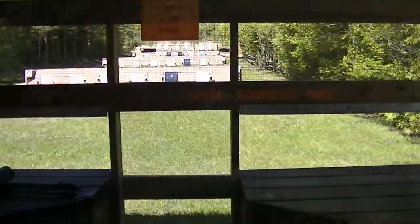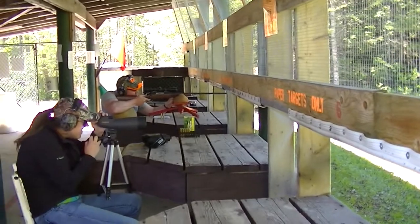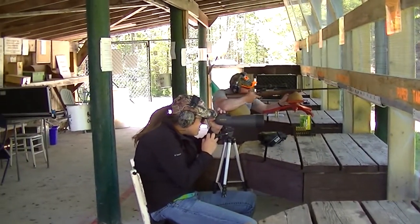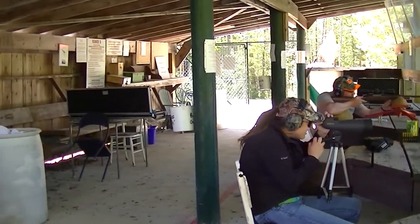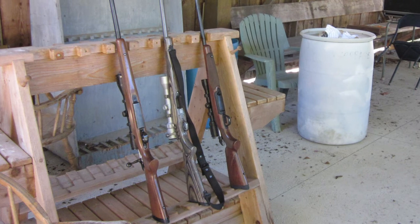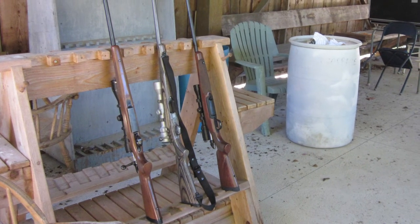This is a great place to get your gun sighted in for the upcoming hunting season, or just to come out and do some shooting with friends and family. You can bring a guest out here to the range up to 3 times each year before they need to become a member. So bring your family, friends out, and bring your guns out.